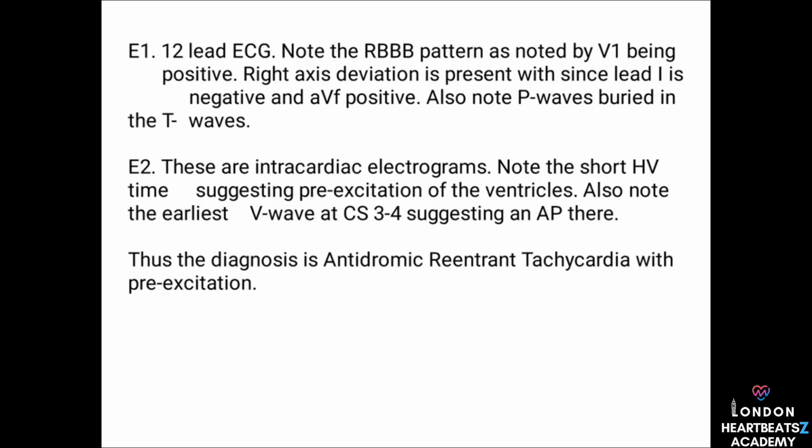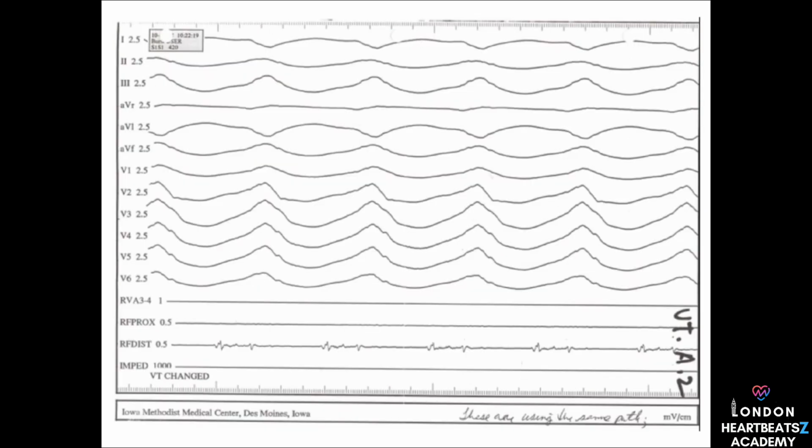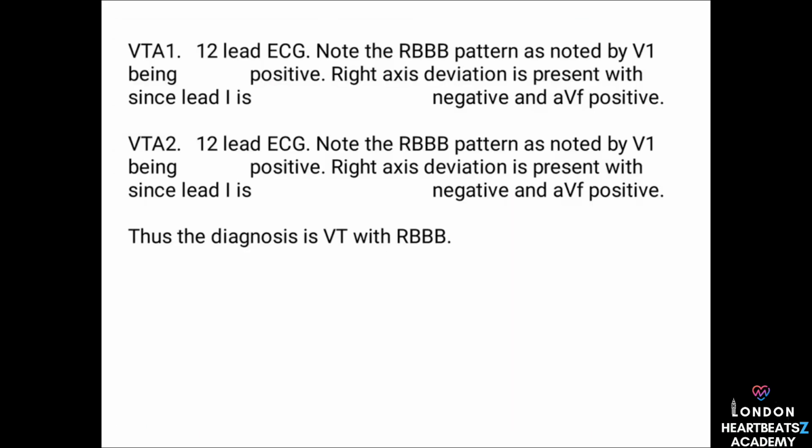It really is. Now, let's move on to figures VTA1, VTA2, VTB1, and VTB2. These are examples of ventricular tachycardia with those bundle branch block patterns. Okay, so VT masquerading as bundle branch blocks. Right. Figures VTA1 and VTA2, we see a right bundle branch block pattern in that 12-lead ECG, positive V1 lead, and a right axis deviation. So that means VT with a right bundle branch block. Got it. So what about figures VTB1 and VTB2? Same idea, but this time it's a left bundle branch block pattern. Negative V1 lead, left axis deviation, VT with a left bundle branch block. So ventricular tachycardia can look like either a right or left bundle branch block. That's something to keep in mind.